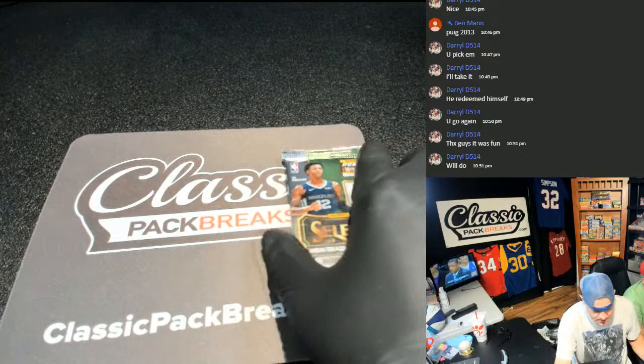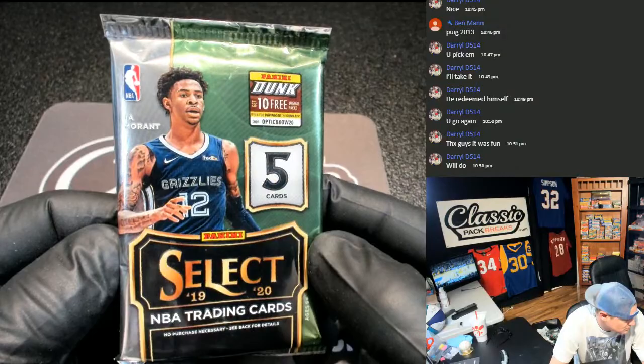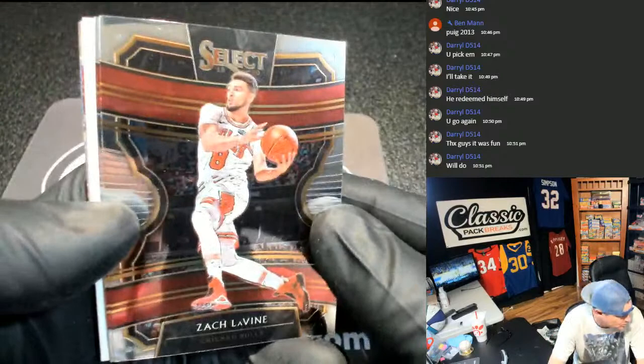We're due for the big Zion here. Whoops. All right, man. Good luck, bud. Got the draft patch last night. Yep. Got the Zion draft patch last night. Zach LaVine, DeAndre Hunter rookie.